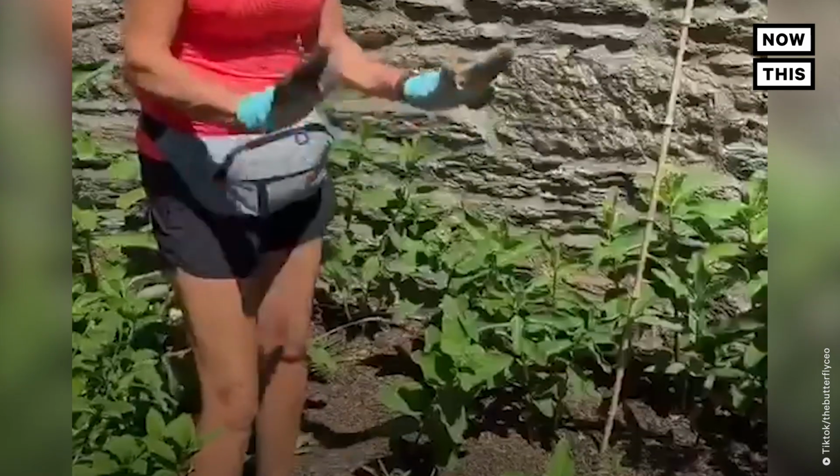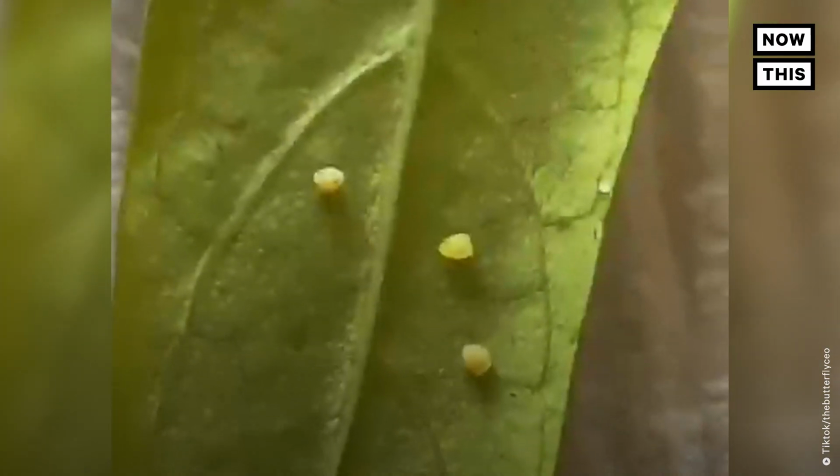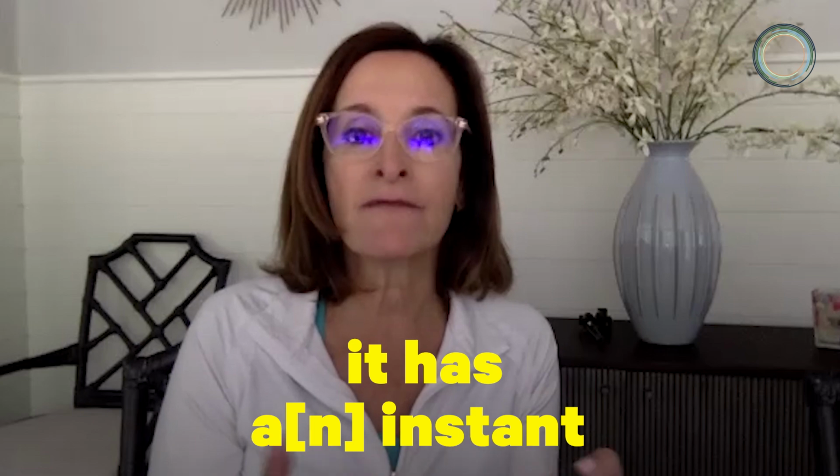I highly encourage everyone to plant their native milkweed. Native meaning what is natural to your environment. An adult monarch just has an innate ability to identify it, and the female monarch will lay its eggs only on milkweed. The whole idea of a host plant is that the monarch butterfly knows that when it lays its egg on milkweed, it has an instant food source.